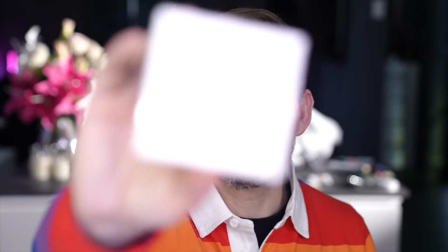And Zit Sticker, for me, firstly, I put it on at night and go to bed. It makes a massive difference. They come in these little boxes and they work incredibly well. And you literally just pop them onto the area that is problematic.